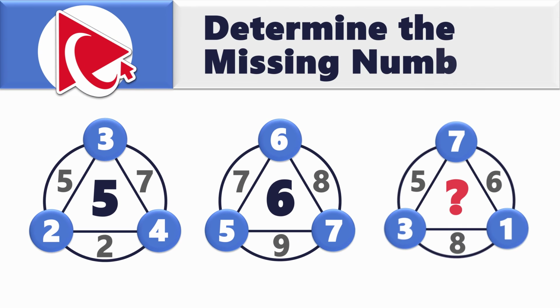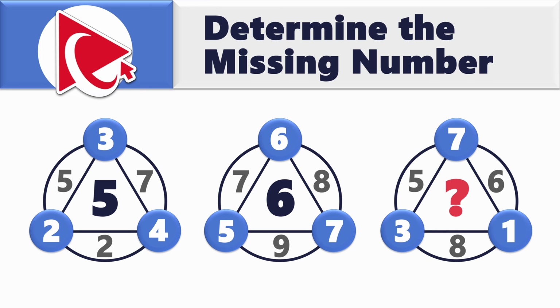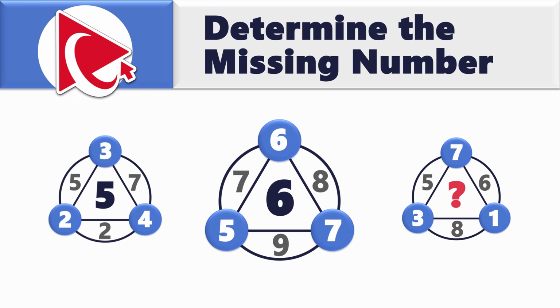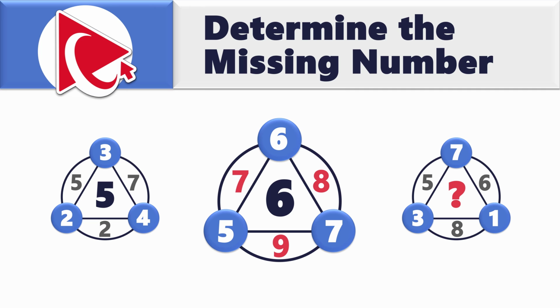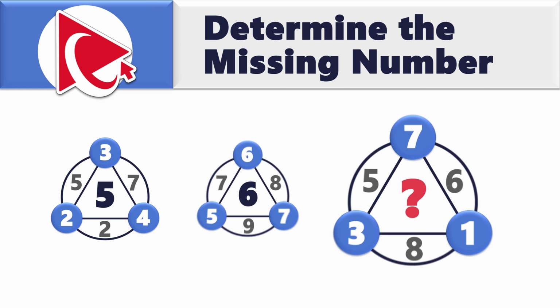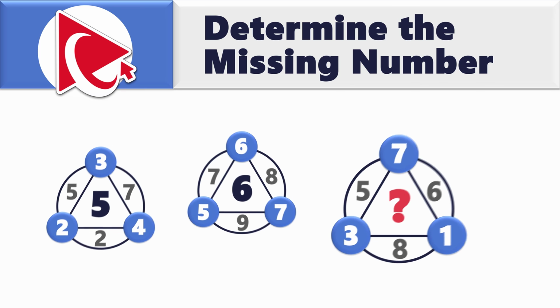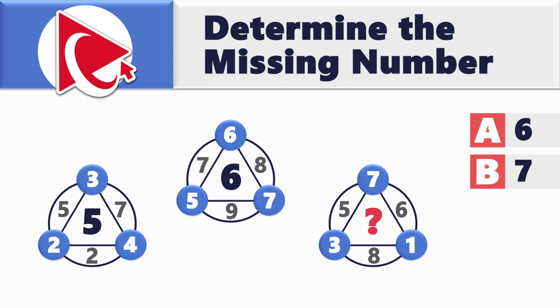You're presented with 3 cool looking shapes. Each shape has circles and triangles. The first shape has numbers on the inside, 5, 7, and 2, and the numbers on the outside, 2, 3, and 4. The middle number for the first shape is 5. The second shape has inside numbers 7, 8, and 9. The outside numbers are 5, 6, and 7, and the middle number is 6. The third shape has inside numbers 5, 6, and 8. The outside numbers are 3, 7, and 1, and the middle number is missing. You need to calculate it and select out of 4 possible choices. Choice A, 6, choice B, 7, choice C, 8, and last but not least, choice D, 9.